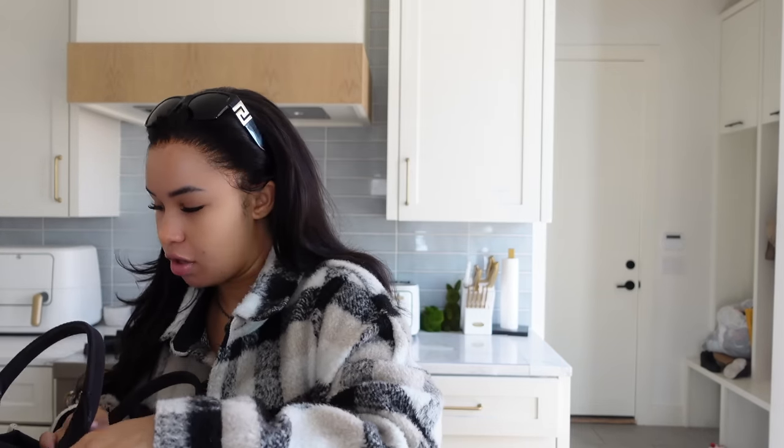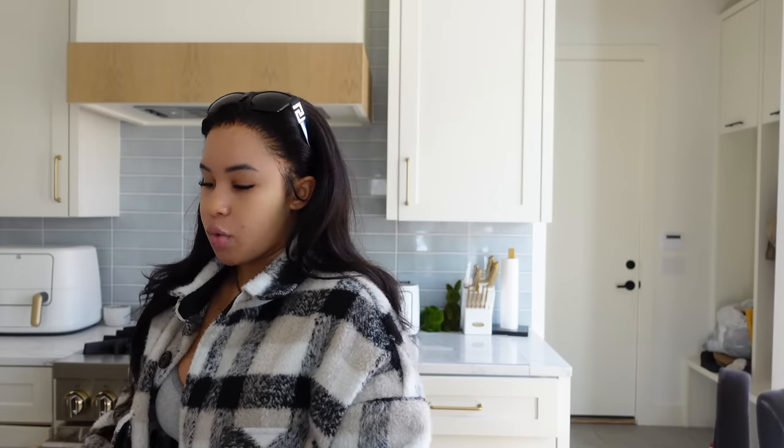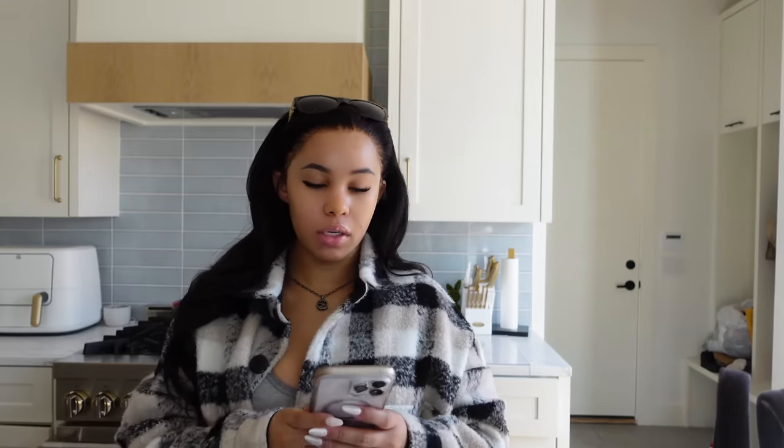I need to go sunglass shopping before my trip. So we'll probably go to Neiman sometime this week or next week. Should we put them on top of our head? I always feel like sunglasses on top of your head is just a vibe. I don't know. Keys. I need to check the mail, low-key. We got like 20 minutes before we need to leave, so he should be here shortly, and then I'll come back and get y'all whenever we get to the movies.